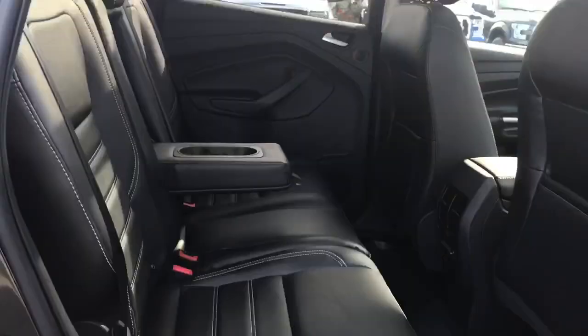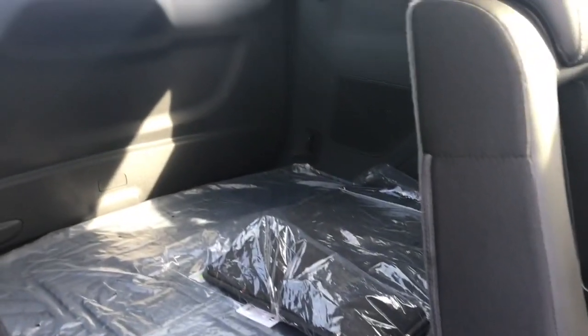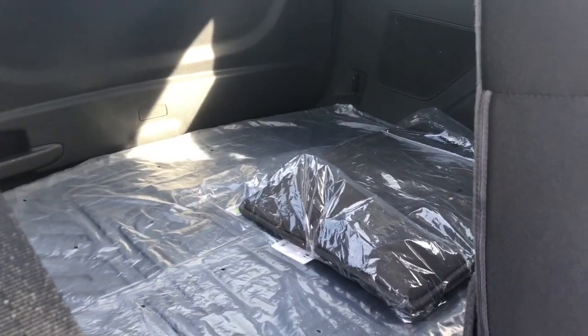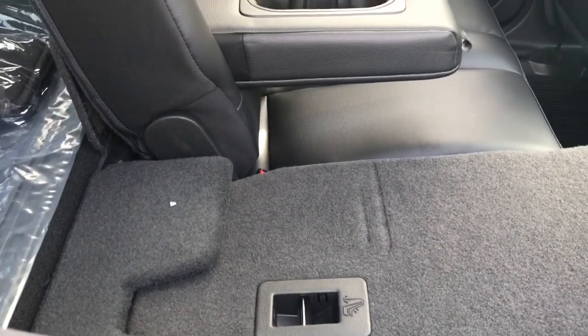There's seating for 3 in the back with a 60-40 split. You can easily bring down your headrest with a push of a button, and then you pull the lever at the base of the seat. That'll bring the seat right down. You now have access to the back cargo area. So you're seeing the extra carpeted mats and the all-weather mat that's there to protect. And as well, on the back of the seat, there's anchors to be able to tether baby seats.